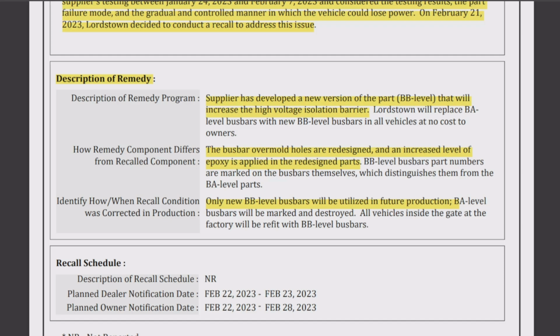The bus bar overmold holes are redesigned. That looks like the part that would hold the cable end in place. And an increased level of epoxy is applied in the redesigned parts. Interesting. So the overmold and the epoxy, so it looks like where these cables plugged in was redesigned, and the amount of epoxy that's used to hold them in place is increased.